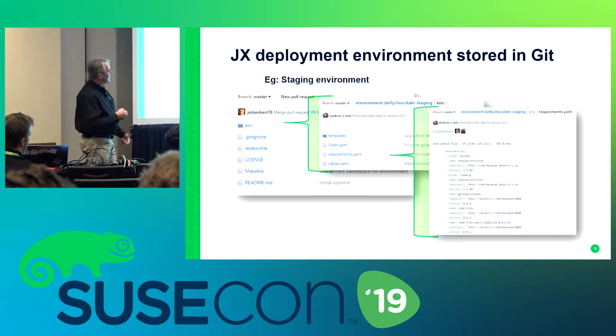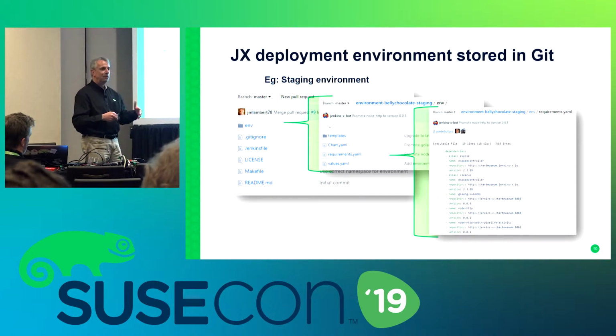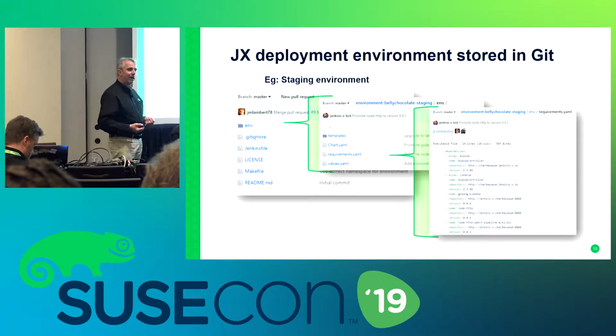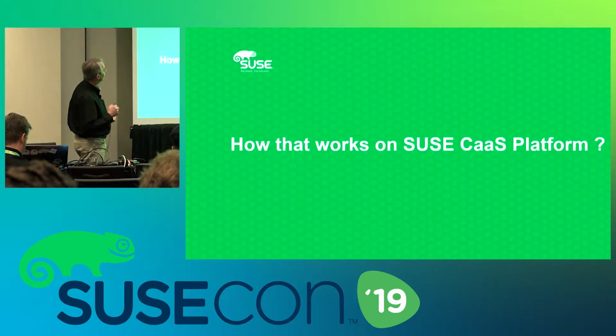Inside an environment, you have a similar type of structure where you have some stuff about the environment here. You have a chart that is containing the dependencies. So you can say, in this environment, I have this service at this version, and this list will be processed by Jenkins to deploy with Helm the different components. So I think that we'll skip that.